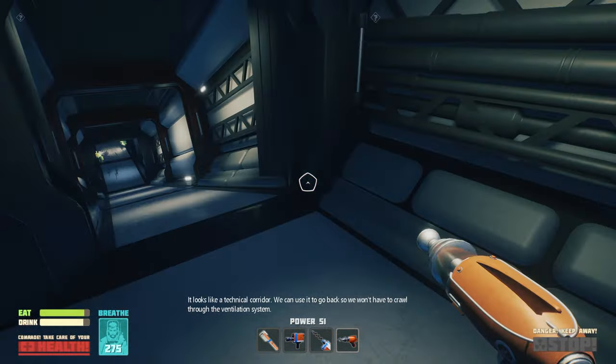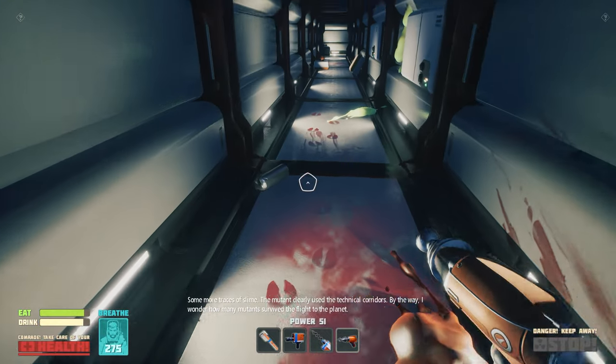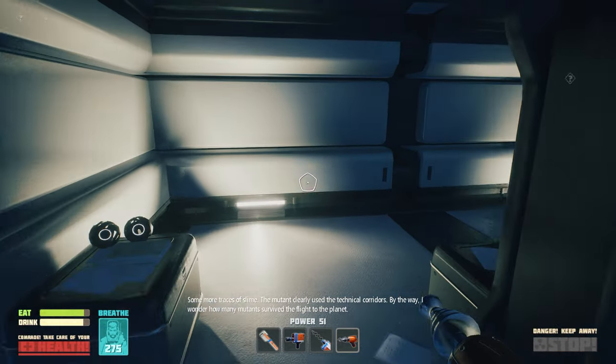It looks like a technical corridor. We could use it to go back so we won't have to crawl through the ventilation system. Some more traces of slime. The mutant clearly used the technical corridors. By the way, I wonder how many mutants survived the flight to the planet.